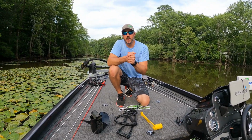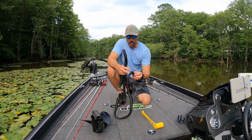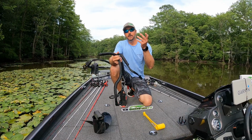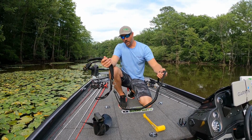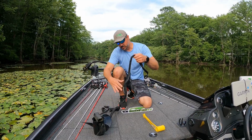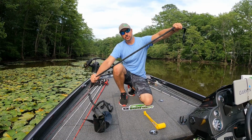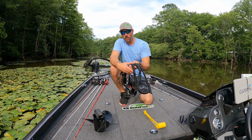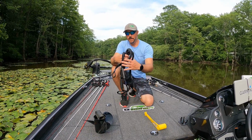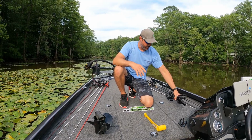All right, so something else that you want to make sure you have in your boat is some ropes to be able to tie your boat up to the dock or to the shoreline or whatever, so your boat does not float away. I got these right here. These are some nice elastic dock ropes, so they actually kind of stretch to absorb shock, so they're really nice to have. But you want to make sure you have rope or something like that to make sure you're able to tie your boat off. So make sure you get you a set of those.